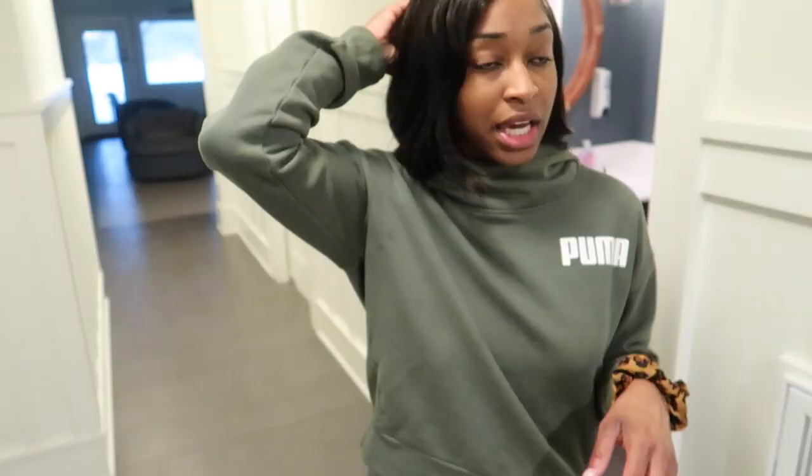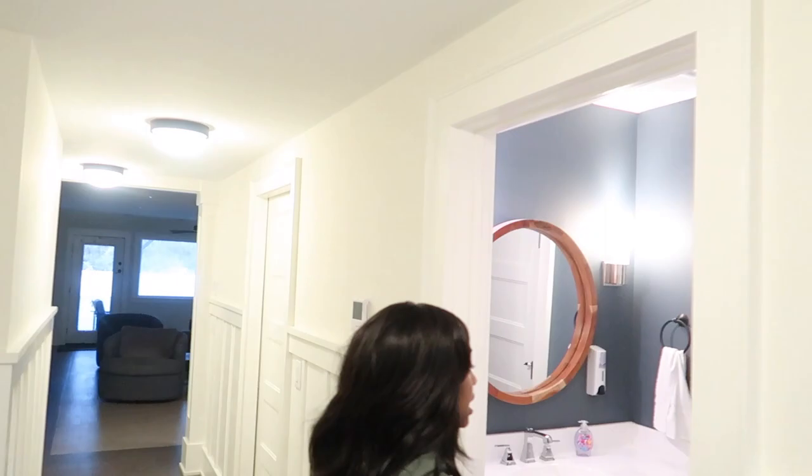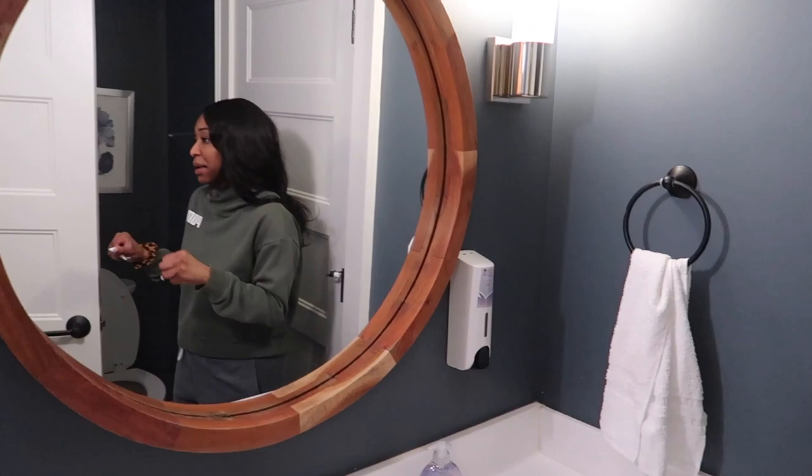Here is a guest bathroom that is right beside this room, and this is just for guests who may not have, you know, enough time or energy to get to the other bathroom. It has a toilet right here. And I really, really like this mirror setup with the circle.